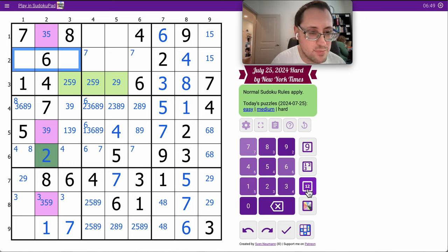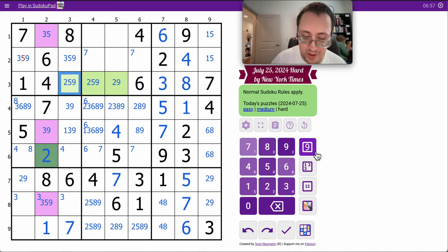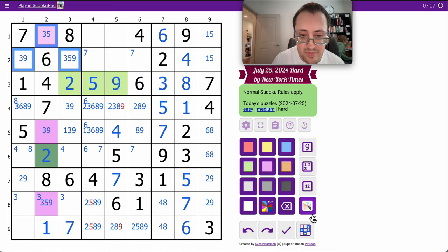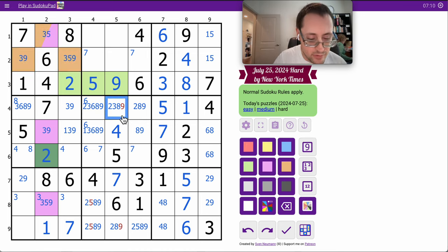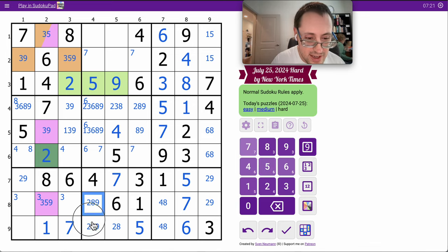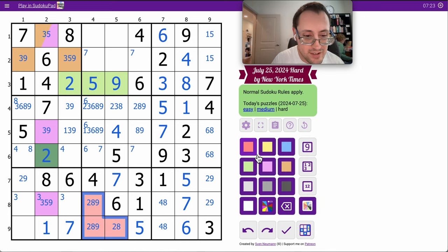Okay, region 1 can't be 1, 4, 6, 7, 8. They are 3, 5, 9, because neither of them can be a 2, and that will then place the 2 at the very bottom right of box 1. That in turn will finish row 3. It gives me a triple that's offset, but it does place the 5 in region 8, because I have a 2, 8, 9. If that's left as a triple.